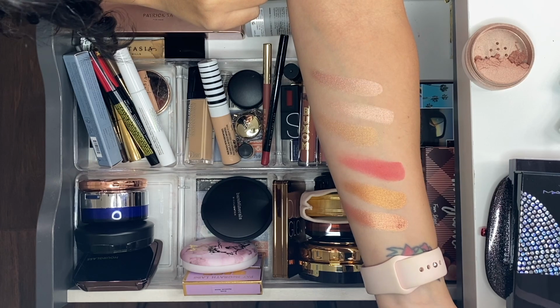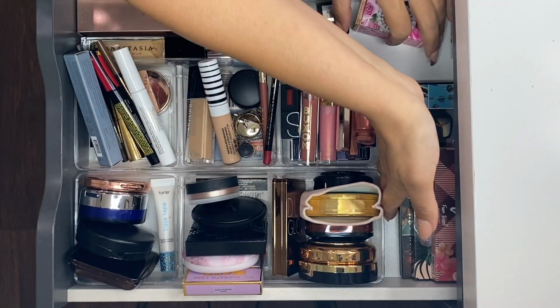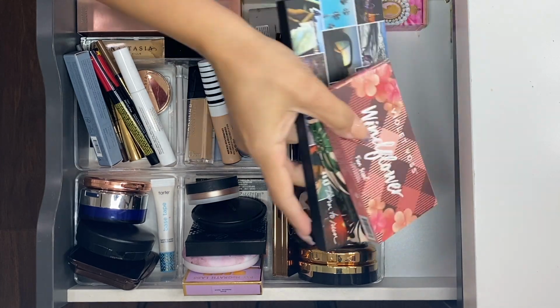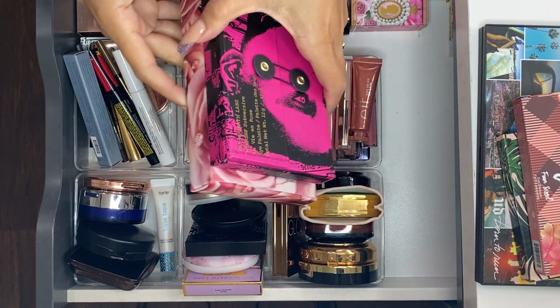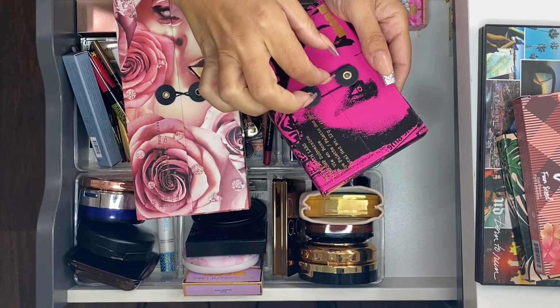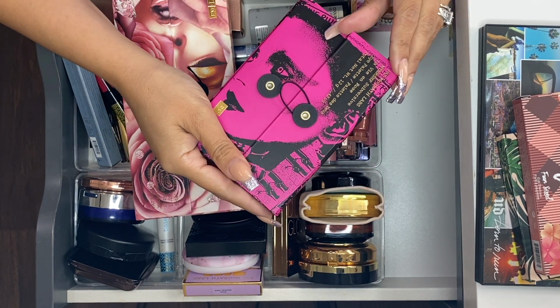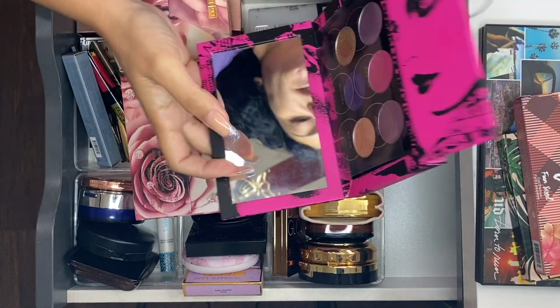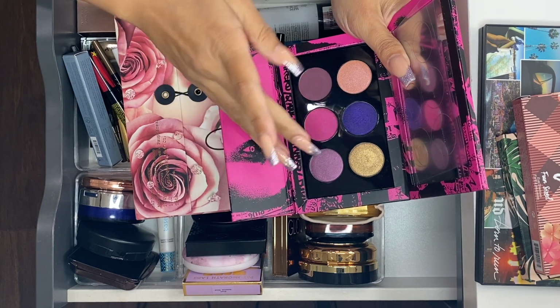That is so pretty. All right, for eyeshadow palettes, I pulled in quite a few this time. Let's go ahead and get started. Let's start with these two. I pulled in the Pat McGrath Labs Mothership Subversive La Vie en Rose. I just love, I'll show you the shade in here. This one is so pretty.